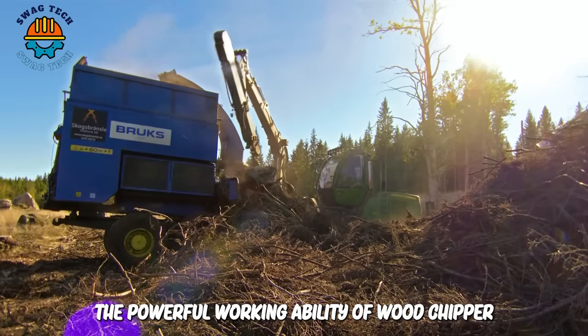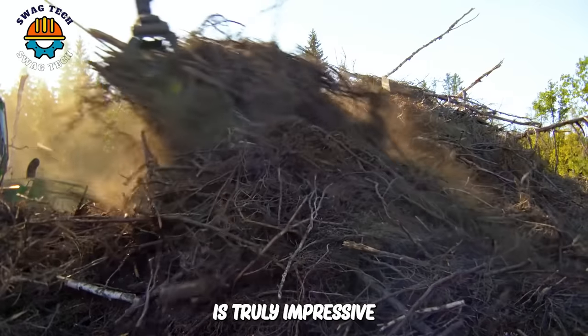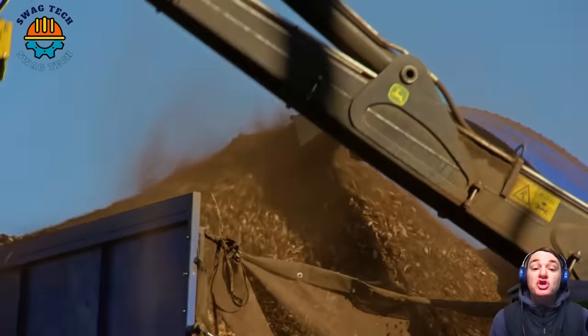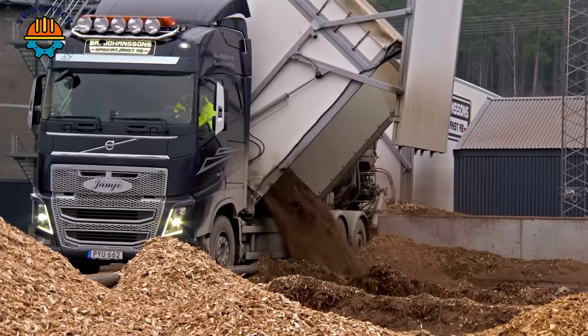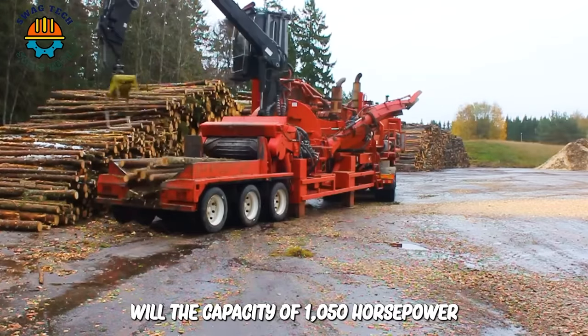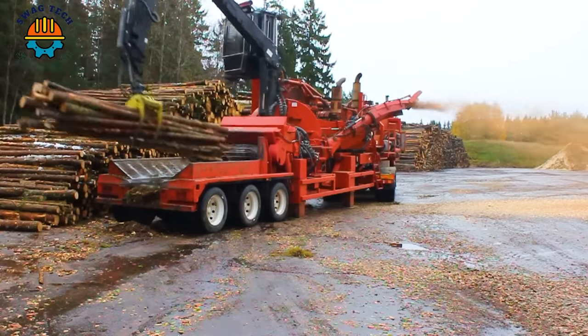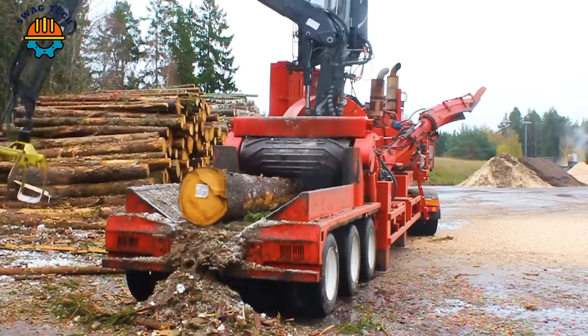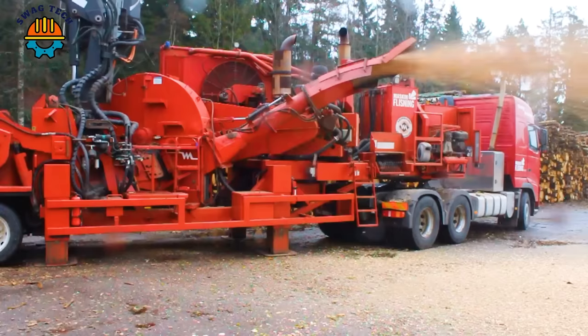The powerful working ability of wood chippers is truly impressive, as they can process 5 tons of wood per hour without tiring. With a capacity of 1,050 horsepower, the Morbark 30RXL disc chipper demonstrates its power and outstanding ability to process wood quickly and flexibly.